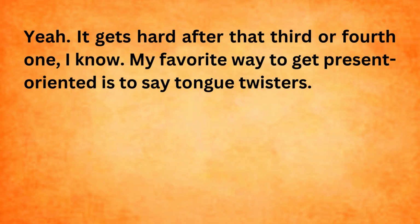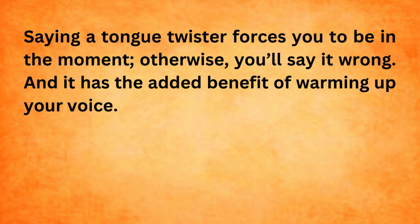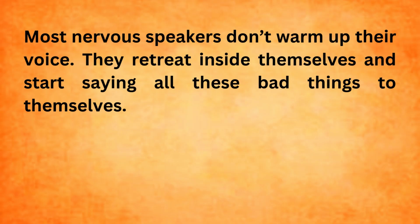My favorite way to get present-oriented is to say tongue twisters. Saying a tongue twister forces you to be in the moment. Otherwise, you'll say it wrong. And it has the added benefit of warming up your voice. Most nervous speakers don't warm up their voice.